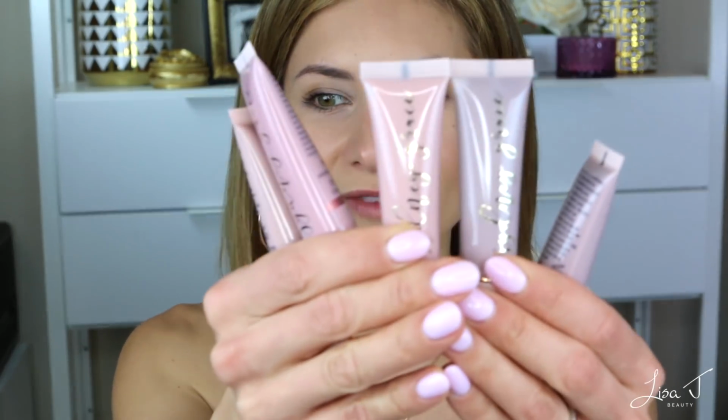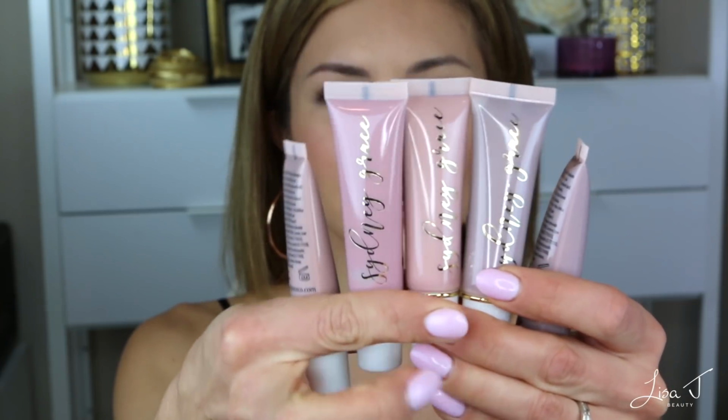So I do have my foundation, concealer, blush, bronzer, all that good stuff on. We are just gonna focus on eyes for this video. And I am gonna start by using their cream shadows. They sent me 5 of them. And at first glance, they kind of look similar in tone, but then I realized that's just the packaging.